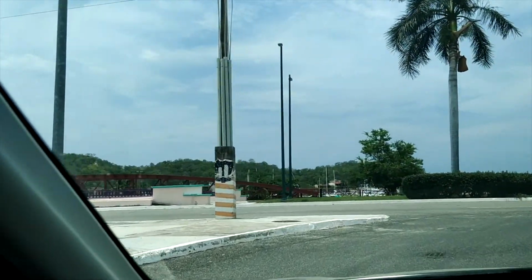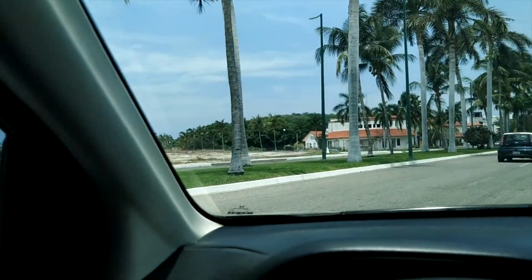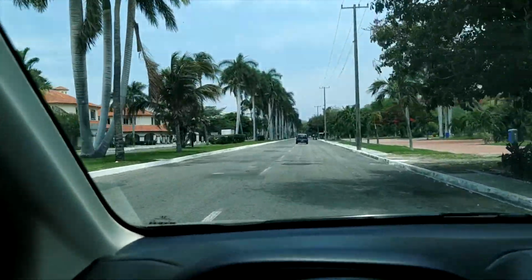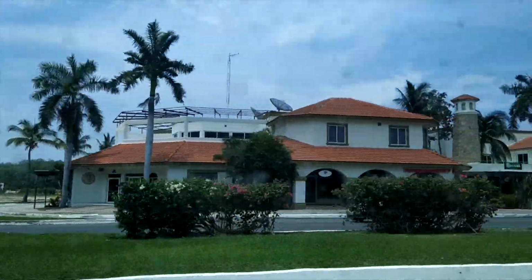And look, you can see the marina. We've snuck over there to see the boats and the ocean a couple times, but the police shoo us away and tell us to go into our casa, go back home. So ready to get to the beach. Look, you can see the ocean just a little bit. Just a little bit.